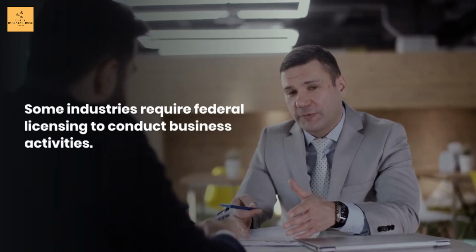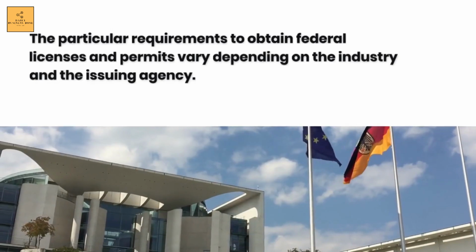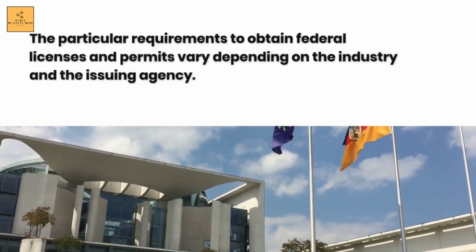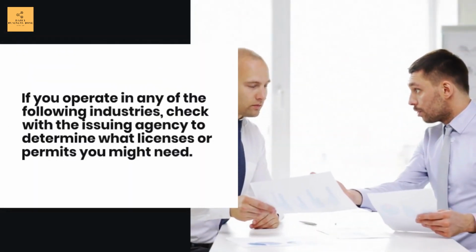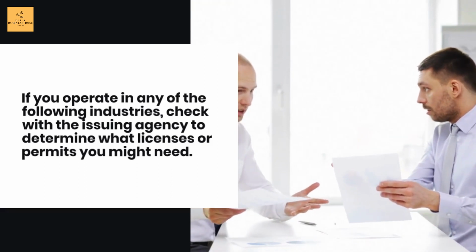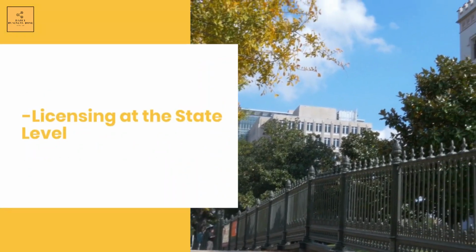Licensing at the federal level. Some industries require federal licensing to conduct business activities. The particular requirements to obtain federal licenses and permits vary depending on the industry and the issuing agency. If you operate in any of the following industries, check with the issuing agency to determine what licenses or permits you might need.